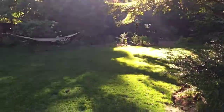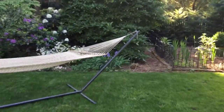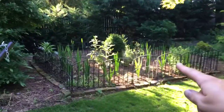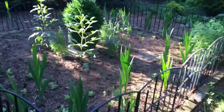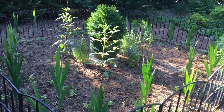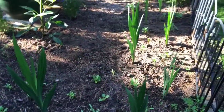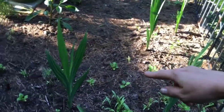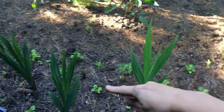Anyway, so as we move to the back of the backyard, I did a video on this flower garden, and quick update, everything is doing well except for some of my annuals are being devoured by slugs. So I am trying to find a solution, but the rest of the ones that haven't been eaten are doing really well, the little babies right here.